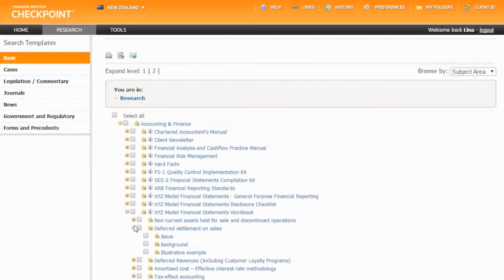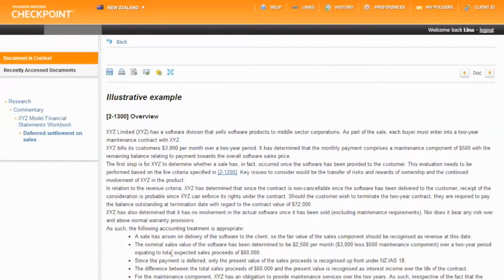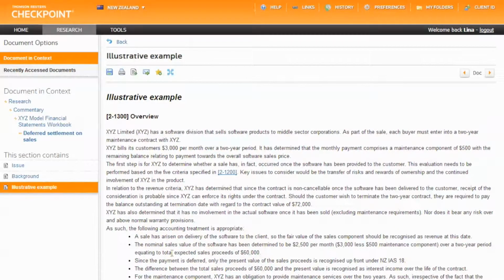And I suppose the third and probably most exciting development is that not only have we got model financial statements in the hard copy, but we've got it also online using Thomson Reuters Checkpoint platform to basically hyperlink the material that you would have in a disclosure checklist back to the standards, back to the illustrative financial statements and to workbooks and the like. So you can really triangulate and get a full understanding of what the IFRS requirements are and the NZICA requirements are going forward.